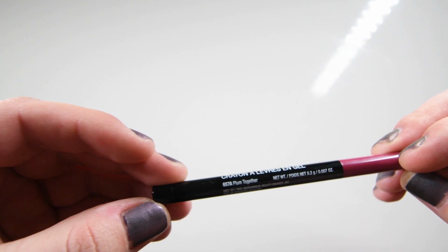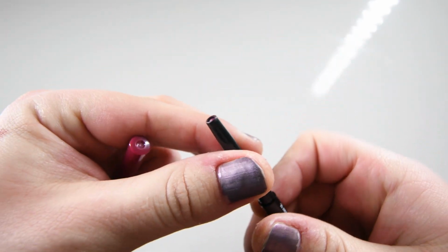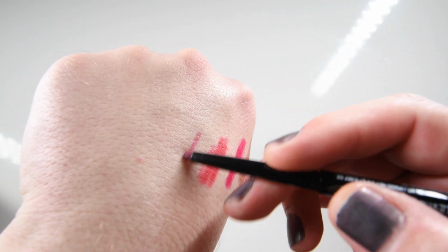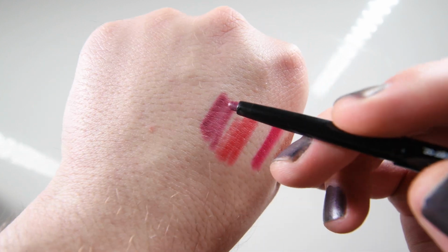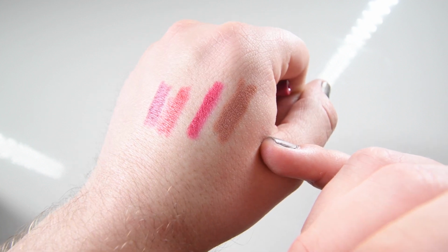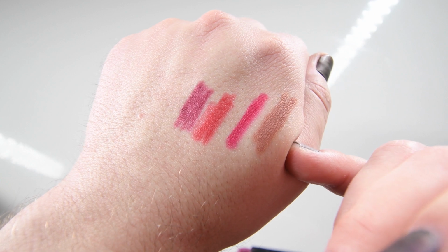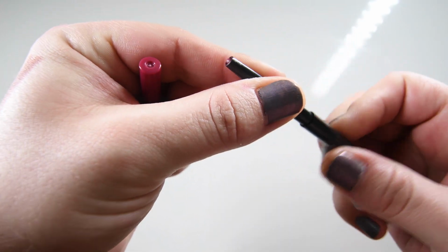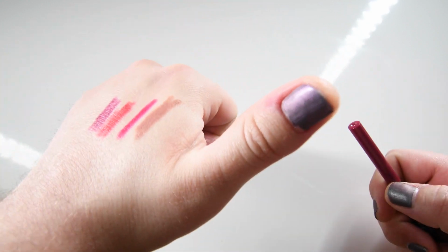This is in Plum Together, and this is just a good kind of burgundy, which is totally fine. Just a nice burgundy lip liner. Like, there's my 4 lip liners. I know, very adventurous of me to have a nude, a pink, a red, and kind of a plummy burgundy, but they go with the lipstick colors that I wear, and that's that. I like all of them. Most of them are cheap, and that is right up my alley.